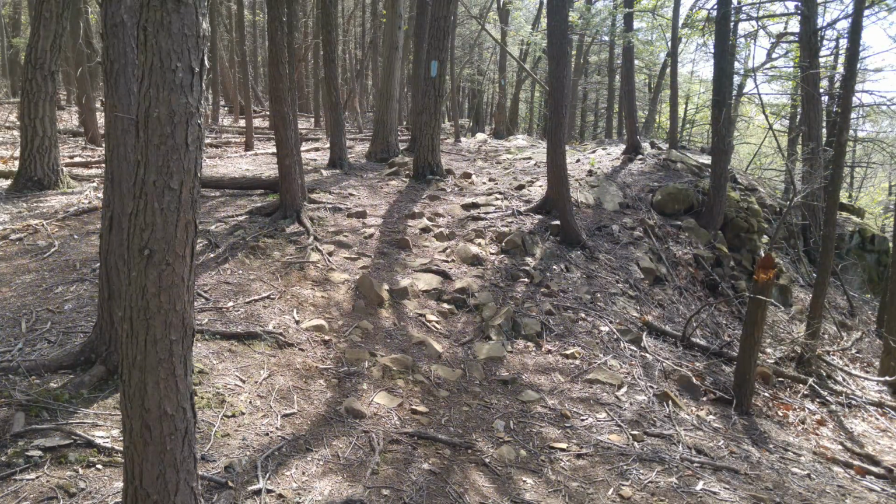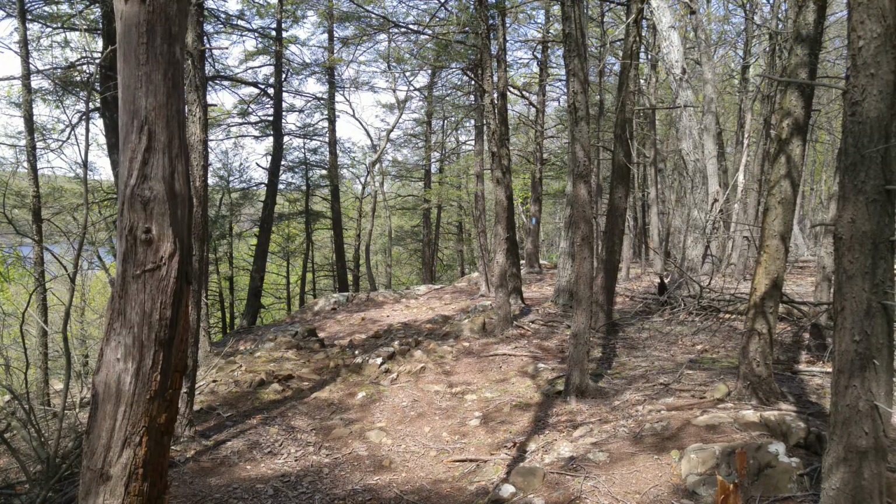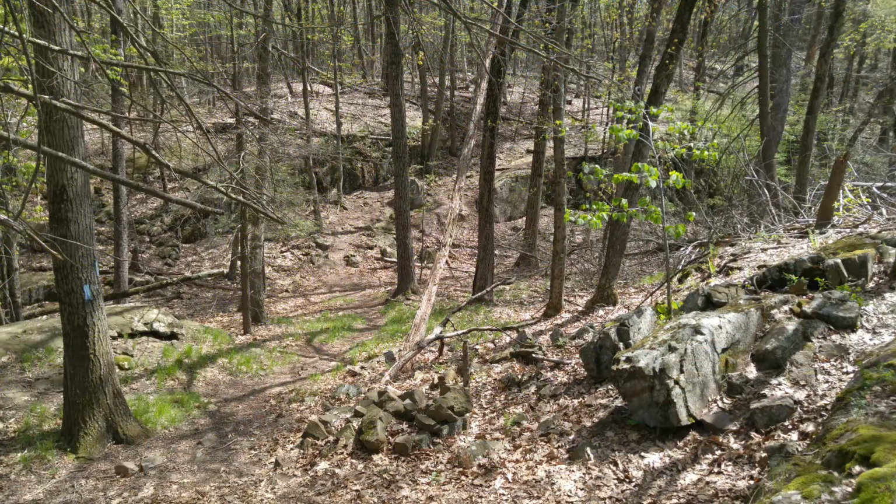At that point, you're in a deciduous forest. You continue up the slight elevation for about the next half mile. Just beautiful scenery, beautiful pine, hemlock forest there. A few ups and downs, but nothing very challenging. No worse than a 3 on a scale of 1 to 10.